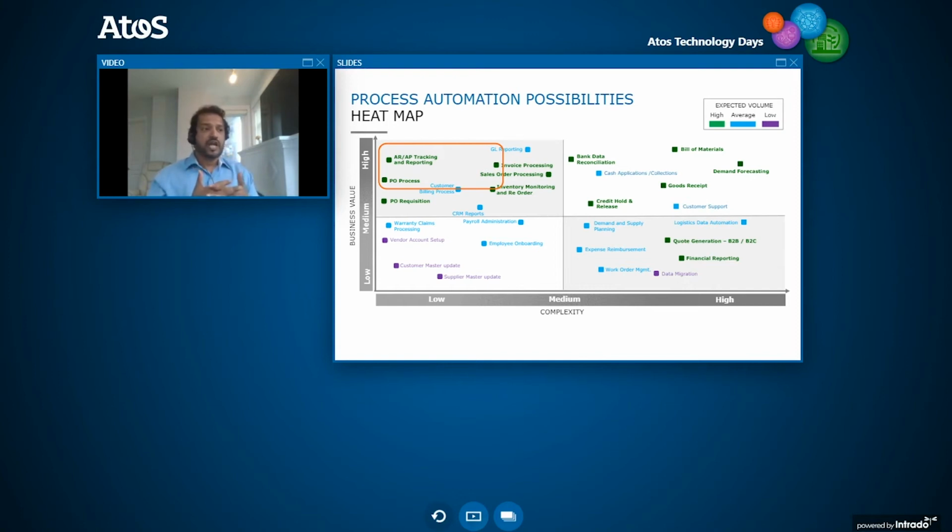Next generation RPA is intelligent RPA. This is where we use AI/ML solutions. This is typically applied to complex processes where we need artificial intelligence and self-learning technology. Some of the examples are demand forecasting, warranty claim processing, dealer management, etc.